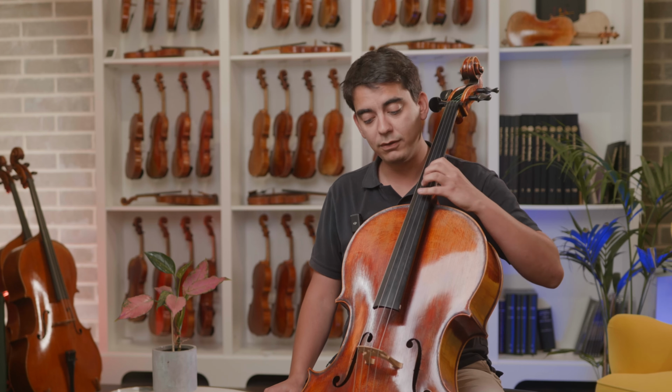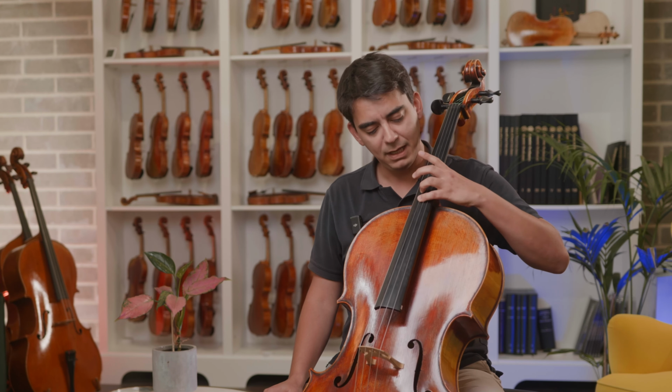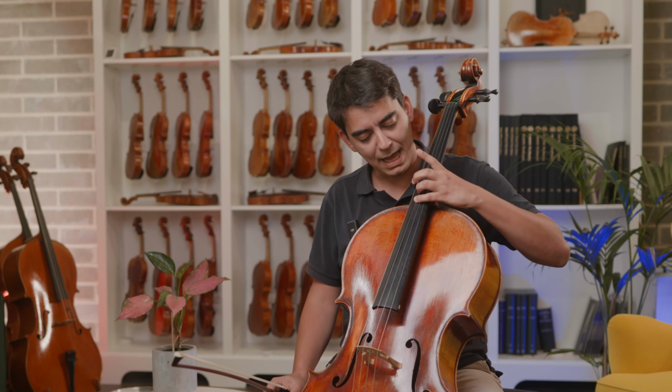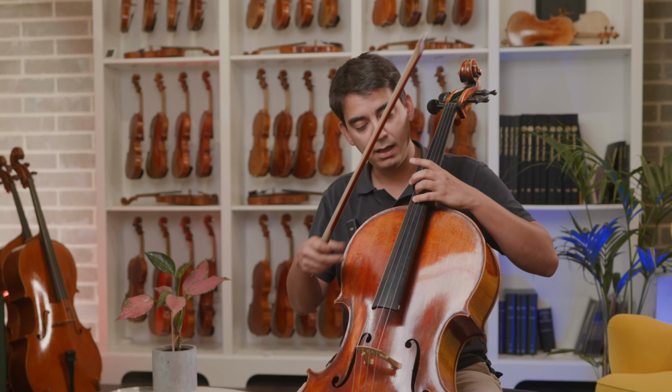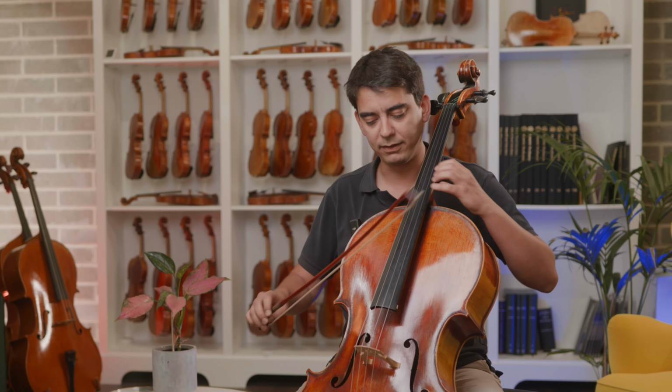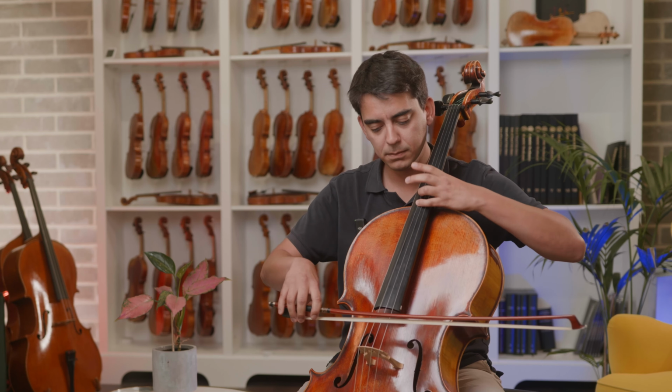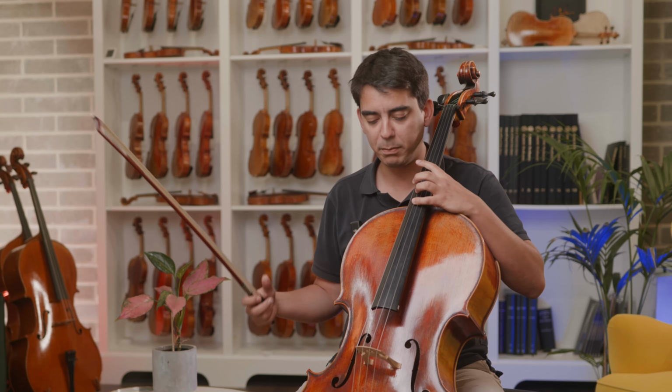What we can also use is vibrato, and a lot of it, because vibrato is just shifting frequencies up and down, and by vibrating along the problematic note, it will shift that frequency, and it means it will come away from the wolf note very quickly. So let's see if that helps. Still there, but it's much better.